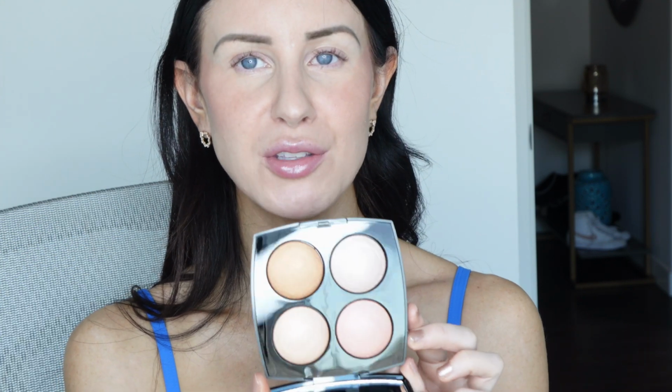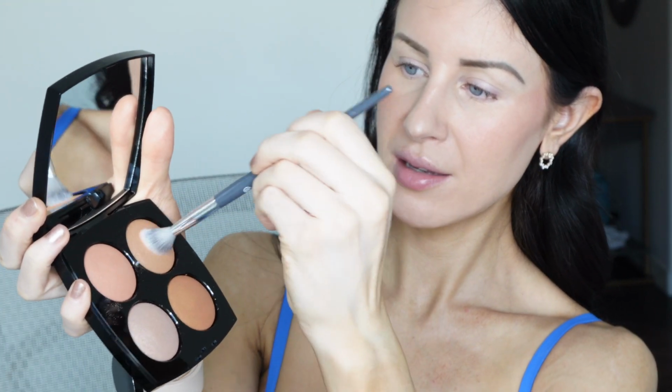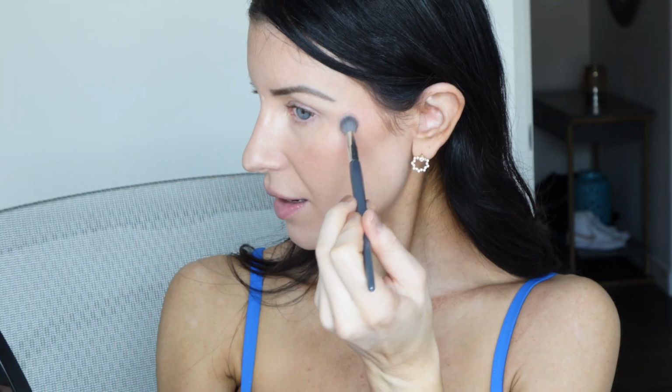I don't know why I put this back in, but I've been using this a lot, mostly on my eyes though. I do love it on the cheeks. I actually mix these three shades together and I'll just apply that to the high points of my cheeks. Maybe, you know what, we'll just apply a little bit. So I literally like to go back and forth in these shades, and then I will apply that as a highlighter.